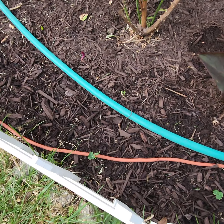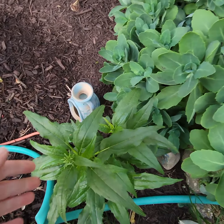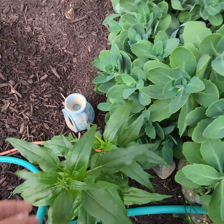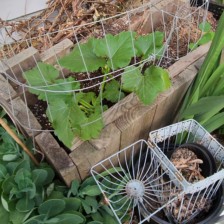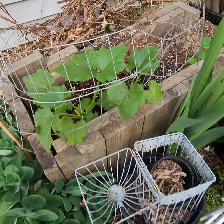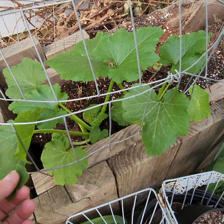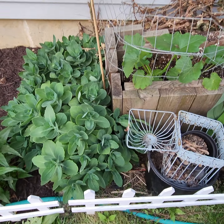I have some baby nasturtiums coming up. This is a white coneflower getting ready to flower. Here's my compost with my extra zucchinis. Funnily enough, they do produce a couple zucchini here and there. So, yeah.